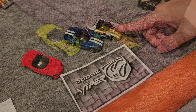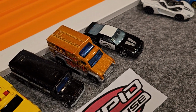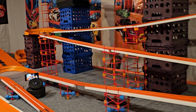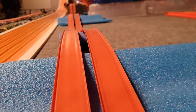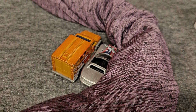One Viper's out. All right, Ethan is indicating the gray Viper here. Jaden? Jaden goes for this gold ambulance, and that's one of the few Matchbox cars in this race. There's three or four of them out there, but this is one of them. Side by side. Really close. Viper just wins out, but the ambulance is right there.